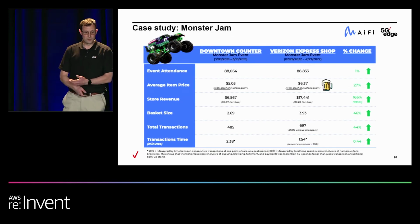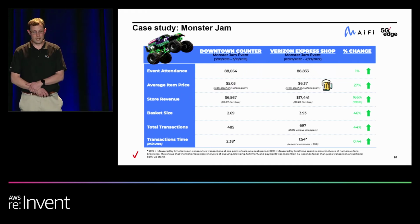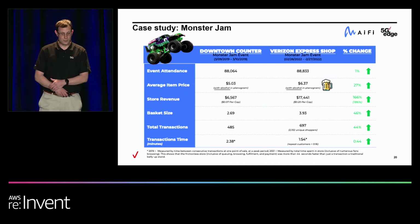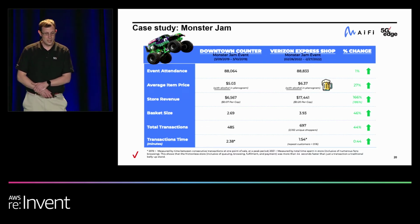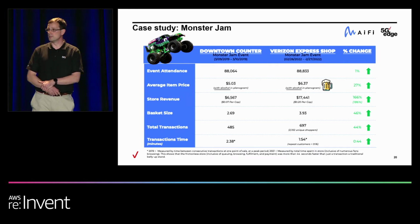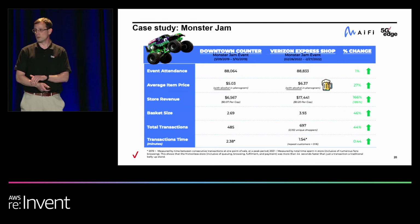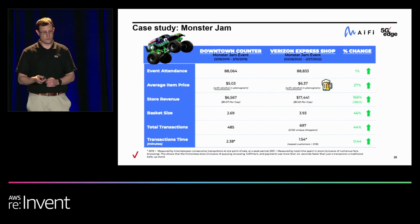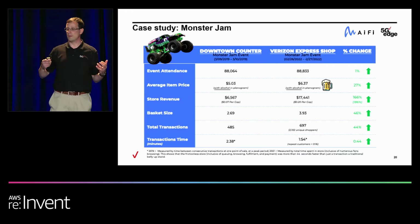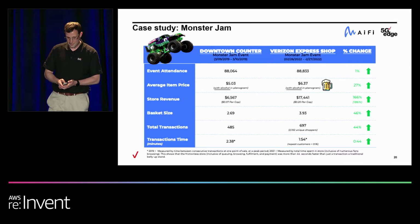The next case study was with Monster Jam, with the different Live Nation events. So again, you're looking at pre and post. So here, again, attendance was pretty flat across the board. Item prices went up, inflation started to kick in, but store revenue went up way more, 166%. And again, you see people put more things in their basket, they did more transactions, more people, more transactions, more things in the basket per transaction, and less time, less staff supporting it. So all that is making people happier with less costs to the business and more revenue coming in.